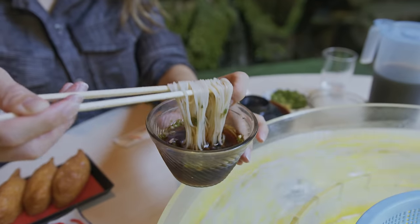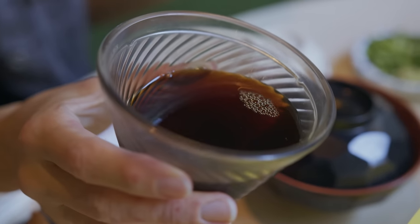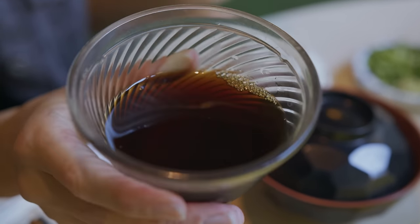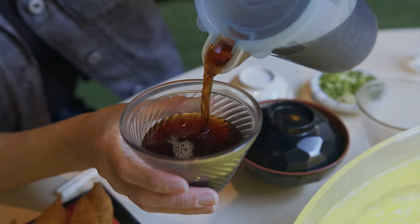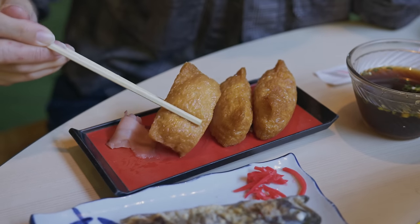That is so good. I love somen to begin with because it's such a refreshing summer food. The water chills it just enough. It's not icy. And the tsuyu is fantastic. The tsuyu is a little bit sweeter than what I'm used to in the Tokyo area. In the Kyushu region, they actually use a sweet soy sauce. And you can taste that umami from the katsuobushi. It's really good. Let's also try some inari sushi.